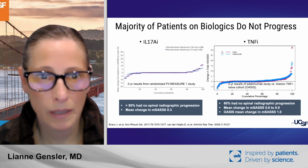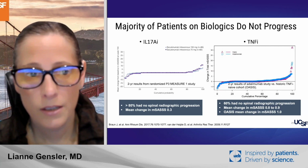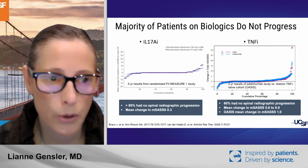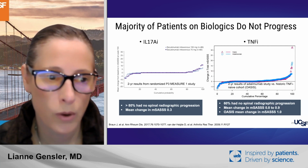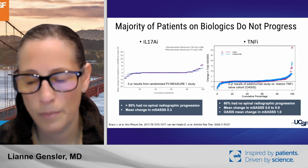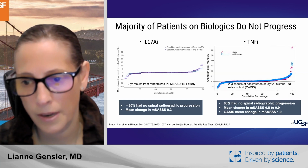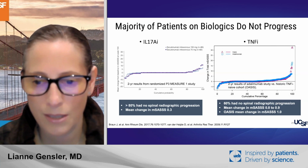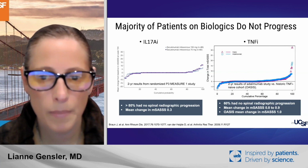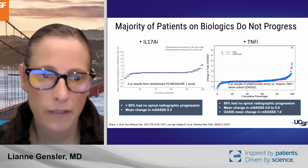I'd like to talk about radiographic progression now in axial spondyloarthritis with some new data. To start, we know that very few people actually progress over at least a 2-year period. On the left, you see the MEASURE trial, MEASURE 1 with secukinumab, and on the right, you see the original phase 3 adalimumab trial compared to an OASIS observational cohort with no significant radiographic differences in those patients at 2 years. However, we have observational data that's emerged that suggests that biologics, especially when used longer, more than 2 years, are associated with less radiographic progression.